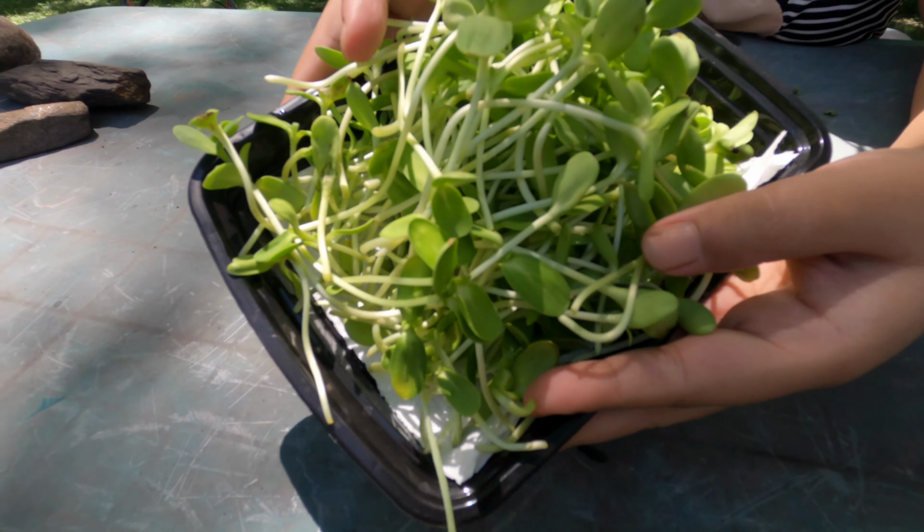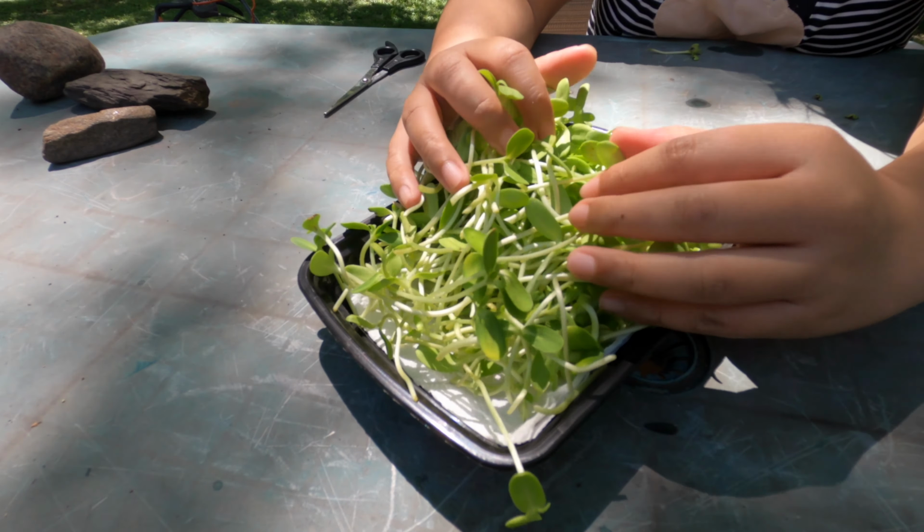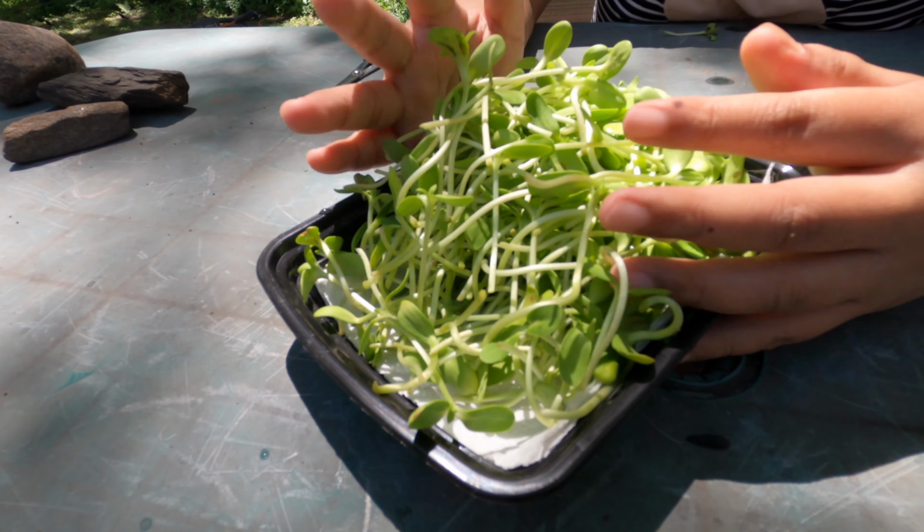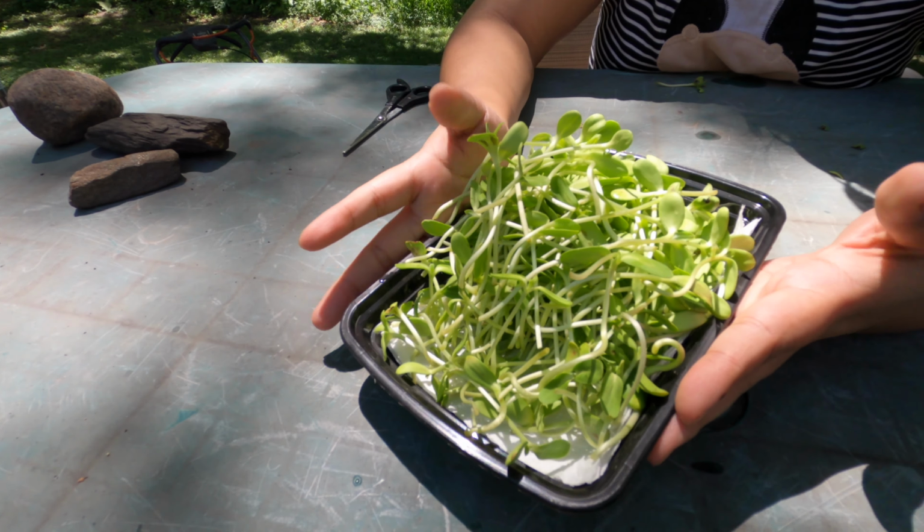This is all of them. We got it's like a pretty decent sized container full of them, so let's see what we can do.